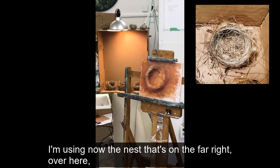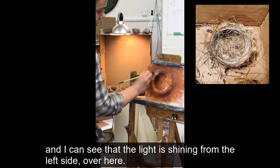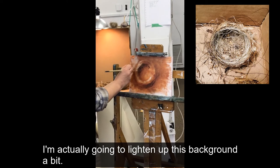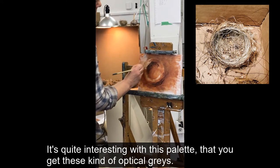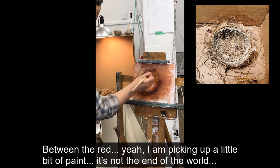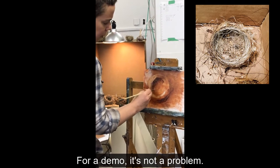And I'm using now the nest that's on the far right over here. And I can see that the light is shining to the left side over here. I'm actually going to lighten up this background too a bit. And you can see it's quite interesting with this palette that you get these kind of optical grays between the red. Yeah, I am picking up a little bit of paint here. That's all right. It's not the end of the world. For a demo, it's not a problem.